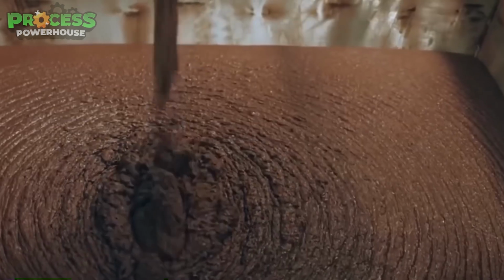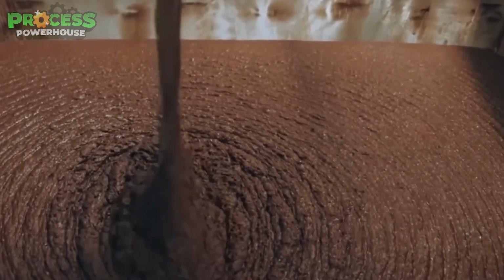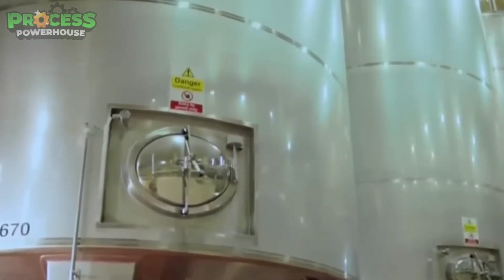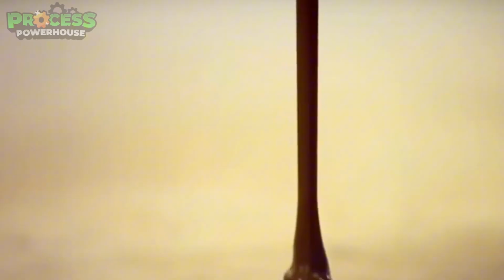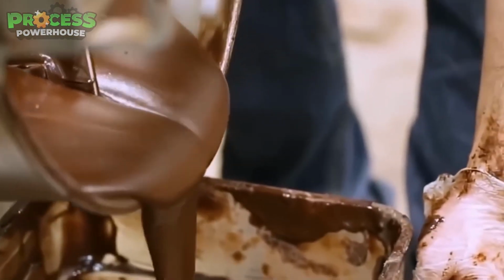After the chocolate is conched, it is tempered to get the right texture. Tempering means heating and cooling the chocolate to specific temperatures so it hardens evenly and has a smooth, shiny look. This also helps the chocolate have a nice snap when you break a KitKat bar. Without proper tempering, the chocolate might not set properly and could look dull or crumbly.